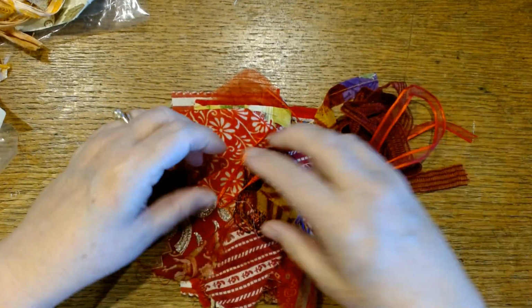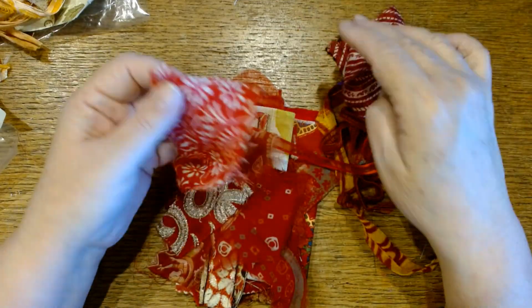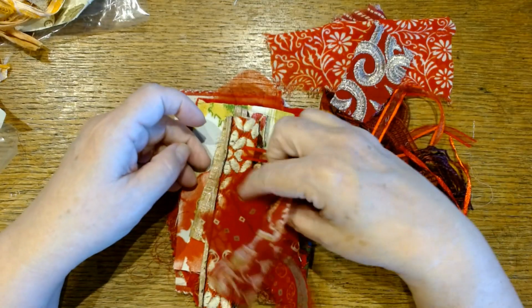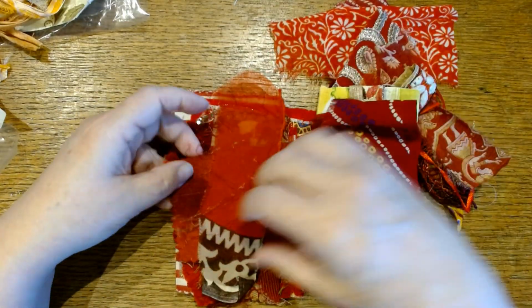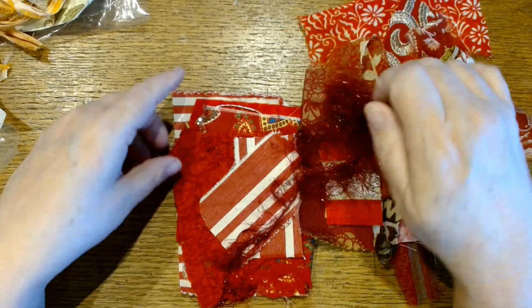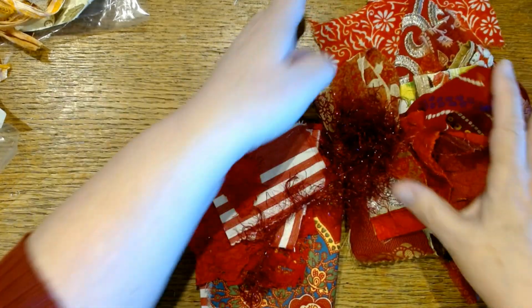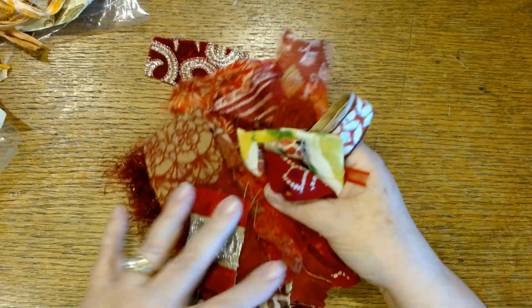I can't wait to see what this gal creates. And she is in the Facebook group, so hopefully she will post some of the stuff that she makes with it there. Look at that, all the reds. There's something when you start to sort your materials by color like this, it just makes me think of so many different ways that you could put it together. Sometimes I like to have a project that's got a wide variety of colors, but there's something to be said about sorting it out by color.